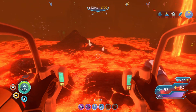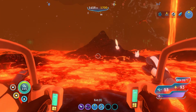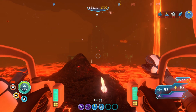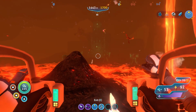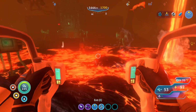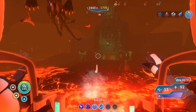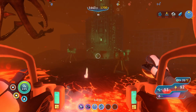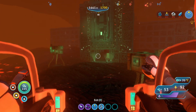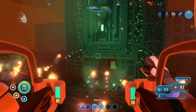Please, no Leviathans. Because even if a Leviathan shows up, I'm just gonna have to run for it. Speaking of Leviathans showing up and warpers. Oh, please don't attack me. We're all friends here. That is a lot of fireballs you were shooting at me.